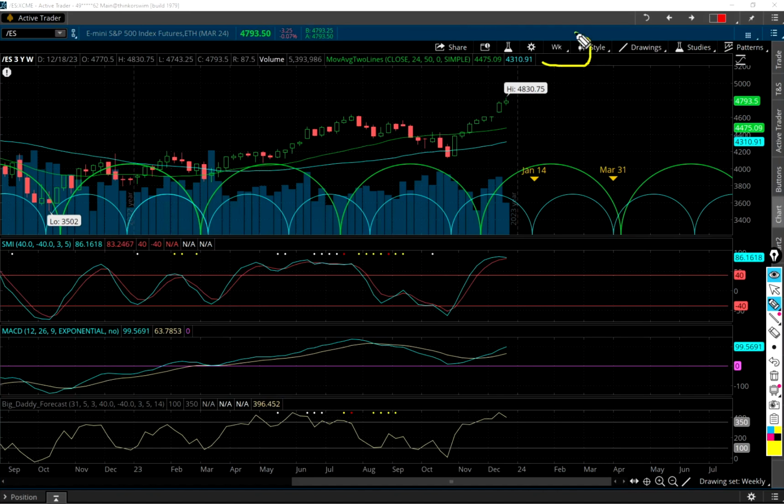Here we are on the weekly chart. You can see we've been very peaky here the last couple weeks, last 2-3 weeks. January 14th is a projected cycle low. Right now, we're not really seeing, well, when we get to the daily, we're seeing a little hint, but nothing on the weekly chart at the moment is really telling us for sure this cycle low is going to happen.